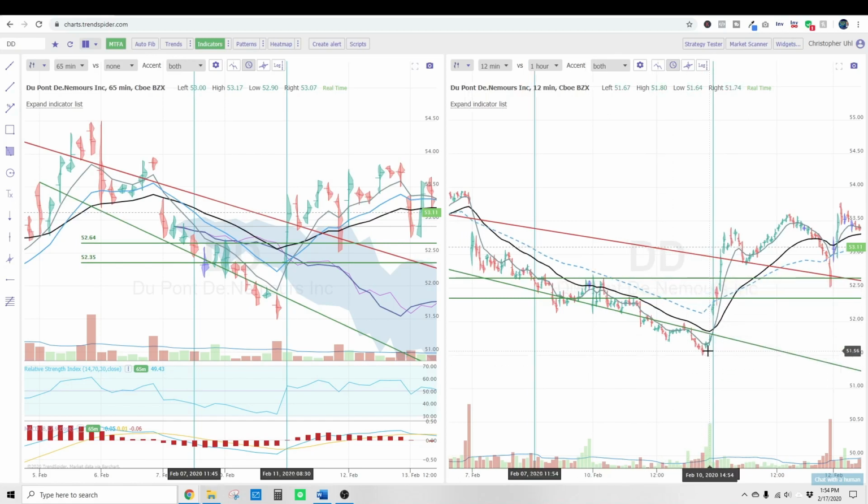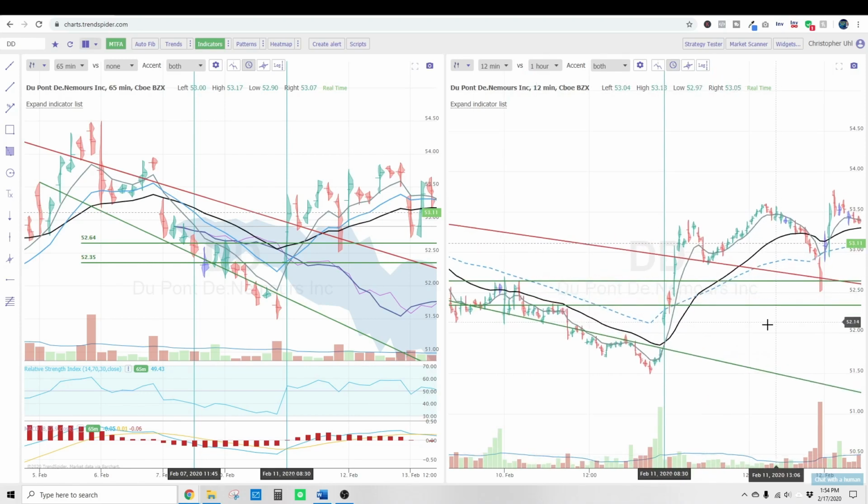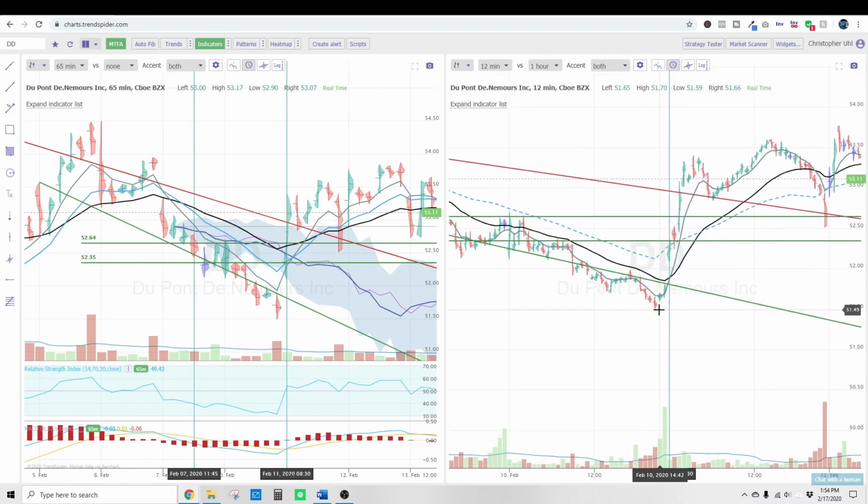But what happened was it was a gap and go. And a gap and go means that it was down. The next morning it gapped up. Not only did it gap up, but it started a new trend upward. Now, a lot of times whenever there's a gap, you have to be very cautious because a gap can either be a gap and go or a gap in reverse. And I see it happen all the time.